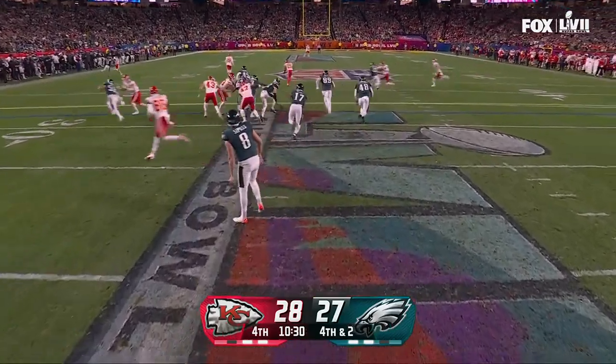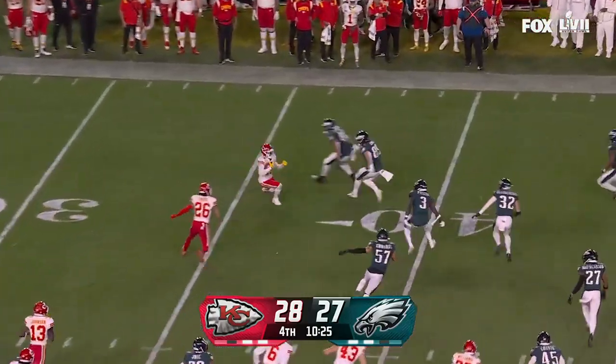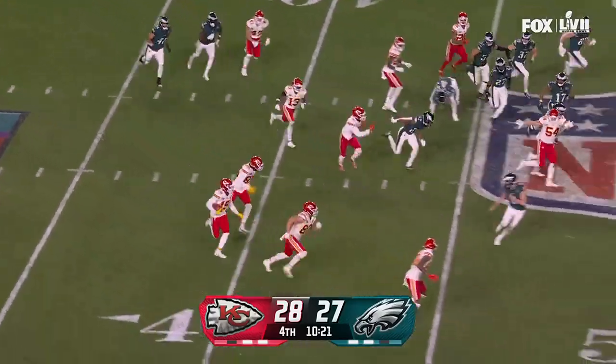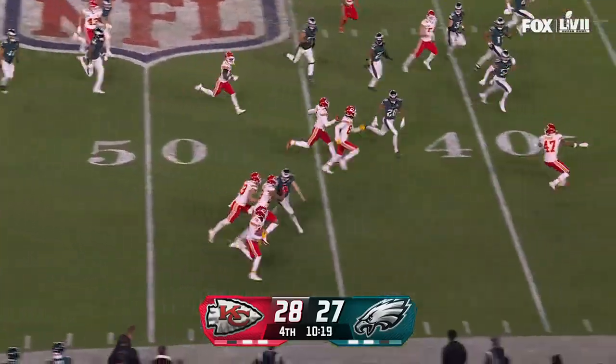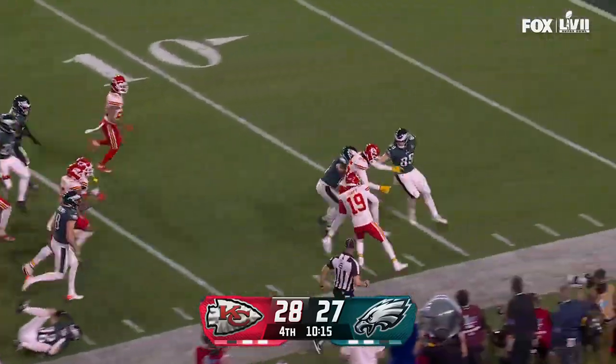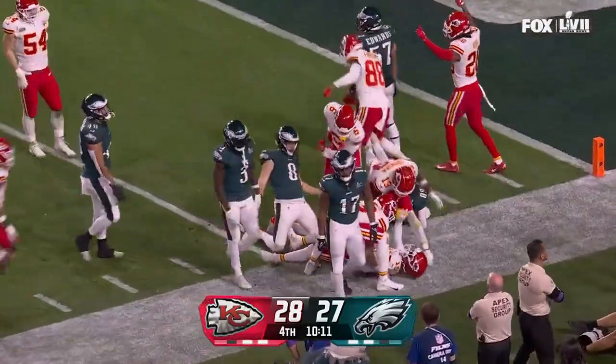Here's Siposs. Low sinking kick. Toney on the run. Still up on his feet. Toney has a wall. It's another block. Toney inside the 20. Toney still going, and he's down to the 5.